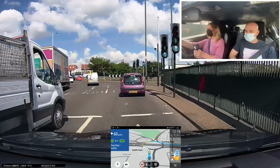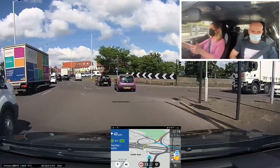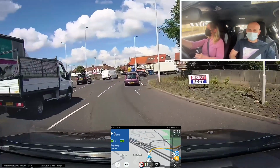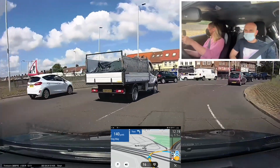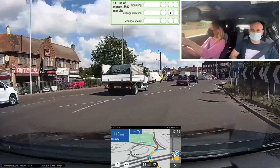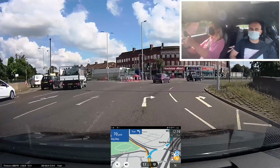But this is where the domino reaction starts to kick in. Watch what happens next. Right, third exit. So she's identified where she's going, but you'll see her steering here becomes rather aggressive, and she also changes lane without checking her mirrors. So she picks up a serious fault here for change of direction use of mirrors. She should be in this lane instead. But then this is where it gets even more confusing.